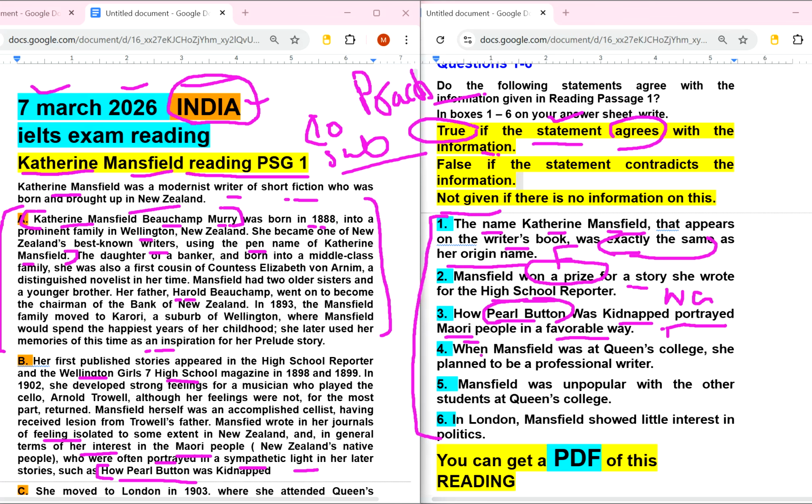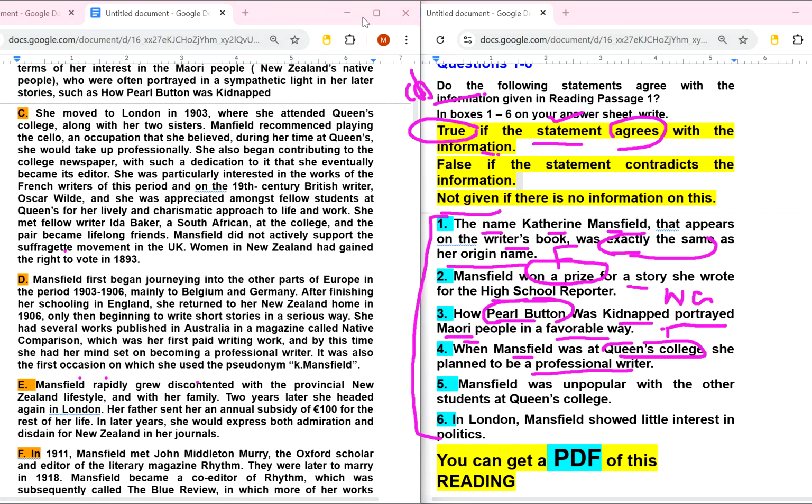Okay, coming to fourth. When Mansfield was at Queen's College, so this is my keyword, Queen's College, she planned to be a professional writer. If she planned to be a professional writer, then it will be true. Okay, so let's move to the next paragraph. Now coming to Queen's College, we were looking for C. Now B paragraph we have done. Now we will find it here. I can see Queen's College word, it is here. When Mansfield was at Queen's College, she planned to be a professional writer.